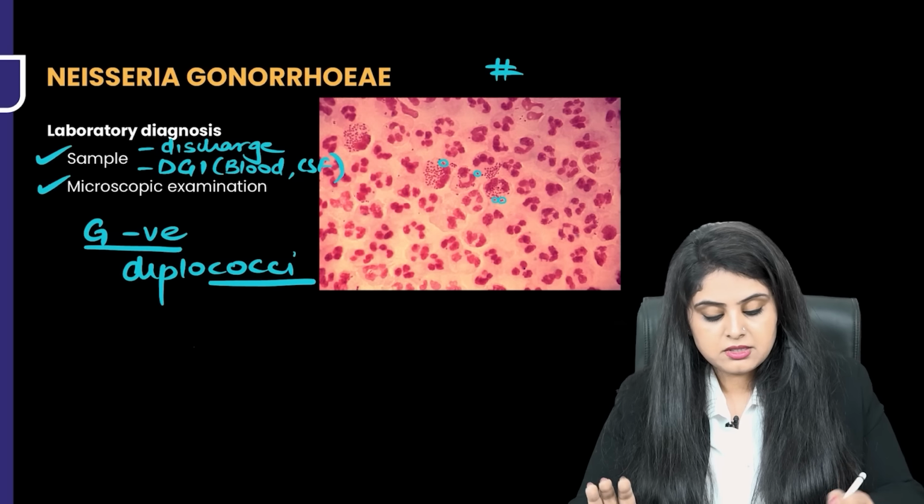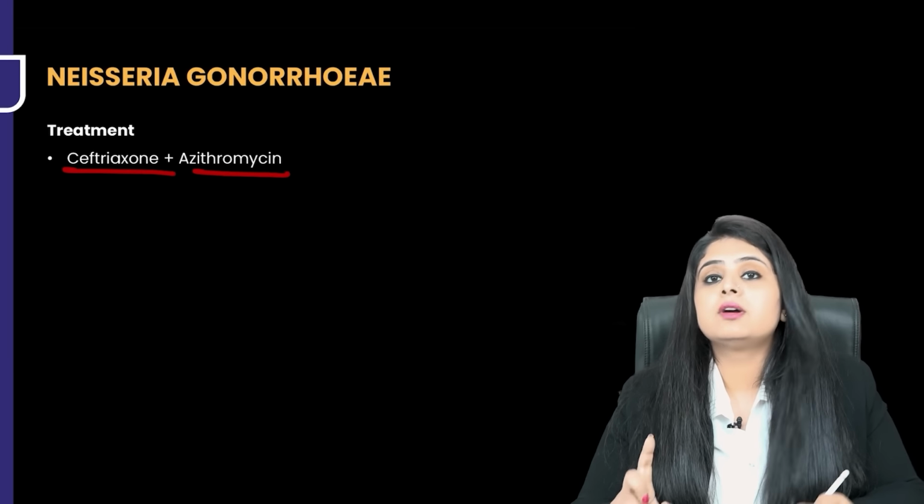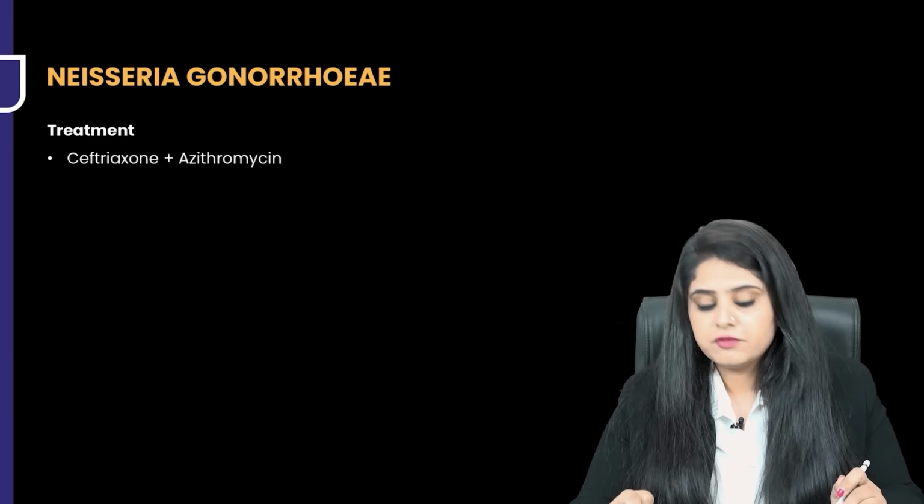And how do you treat it? Of course, the same ceftriaxone, but you also combine it with azithromycin for the treatment of gonorrhea.